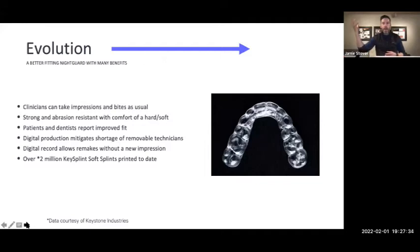Lab pulls up the file, nests it in their next batch that they're putting in the printer, prints it, finishes it, sends it to the dentist. So in a matter of a couple of days, without even seeing the patient, they can swing by the office and pick up their new night guard. And you can figure out what that means for you as a clinician. Do you cover that under warranty? Do you charge the patient half price? Do you charge them full price? Lots of different ways to shake that out, but very, very beneficial.